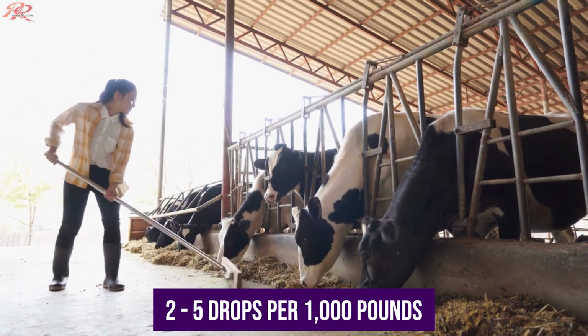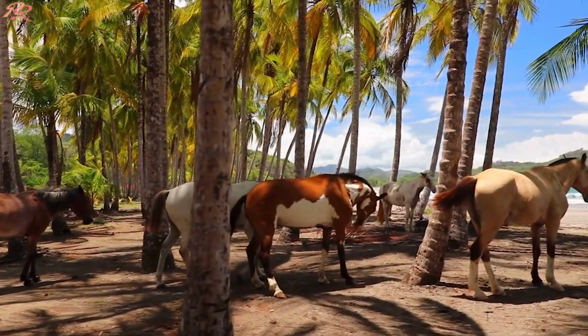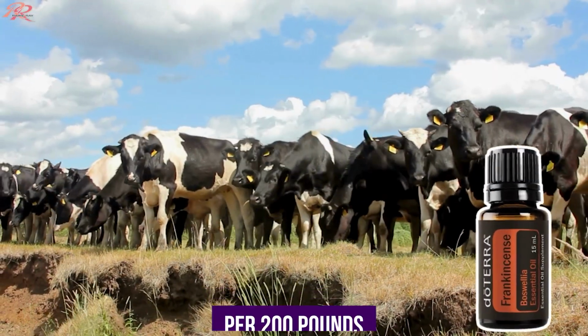Start with 2 to 5 drops per 1,000 pounds twice daily, up to 5 drops per 200 pounds in serious cases. When in doubt, get the frankincense out.